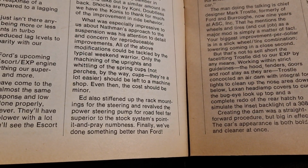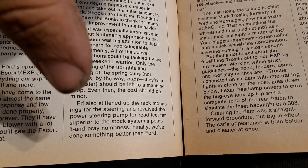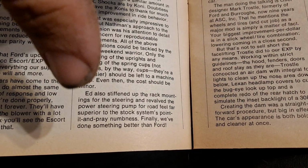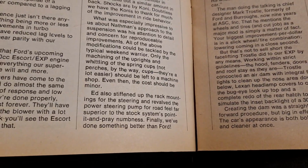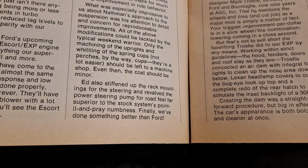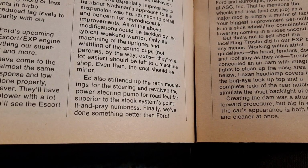I'm not sure what they're talking about when it comes to the rack and pinion. Stiffened up the rack mountings for the steering and revalved the power steering pump for road. Oh, I see. Because they had power steering. See, that's not necessary. If I was them, I would have converted back to manual. You get better fuel. You get better feel. And you remove a lot of weight.